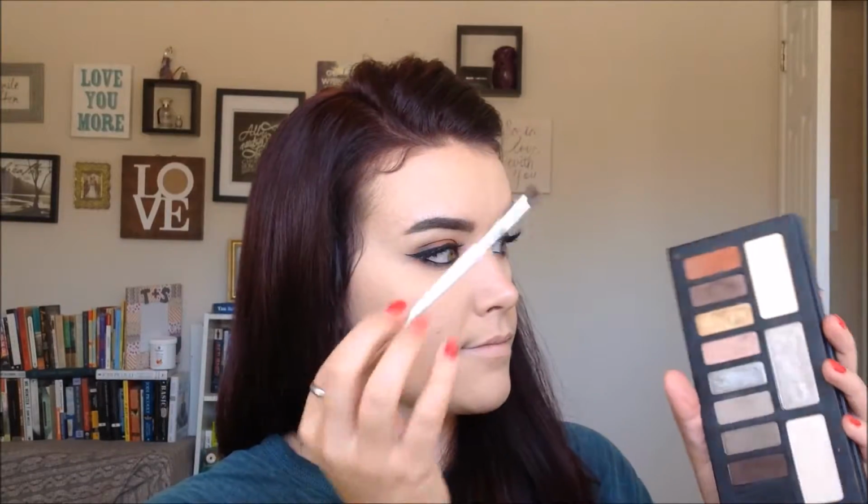Now I'm going to take this e.l.f. pencil brush. It's actually a crease brush, but it's kind of like a pencil brush. And I'm going to take that same Entomology color and highlight my inner corner. I actually looked it up. Entomology is the study of insects, which makes sense for the Monarch palette. Very clever, Kat Von D.